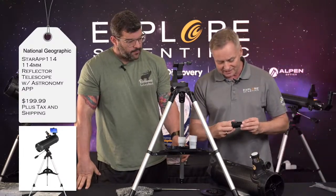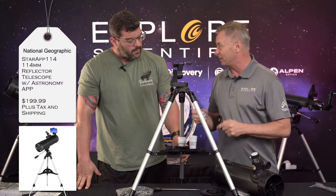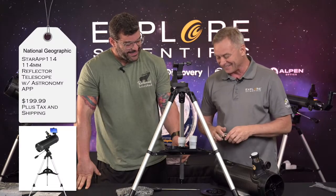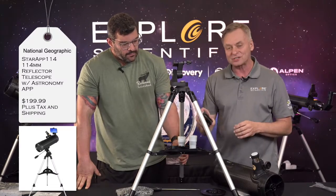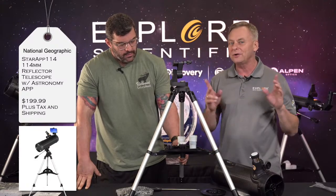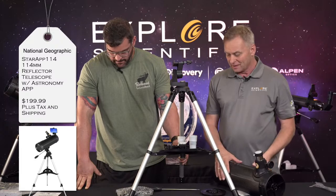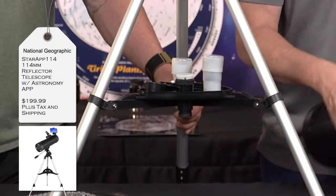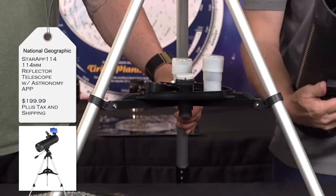And this thing is called a Barlow. And guess who that was named after? A guy named Barlow. Barlow, right? And so here we go. And the Barlow doubles the magnification of each eyepiece. And so you can get from 19 power to 103 magnification by using different combinations of the eyepieces and the Barlow lens. But look, we're almost completely assembled right now.